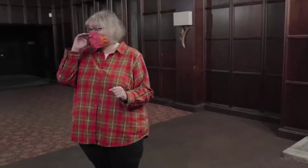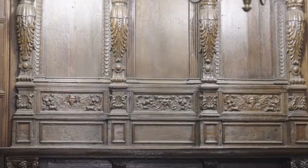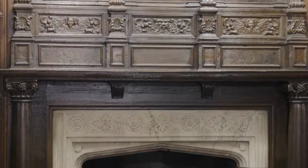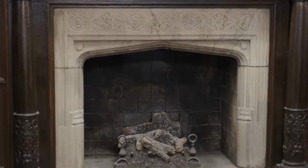But I think the public will be really happy to see that even though you were not ordered or directed to keep this space as is, it looks pretty similar, and hopefully someone will come in and do something great with it. Absolutely. Fantastic. Thanks for showing me this. What haven't we seen yet?